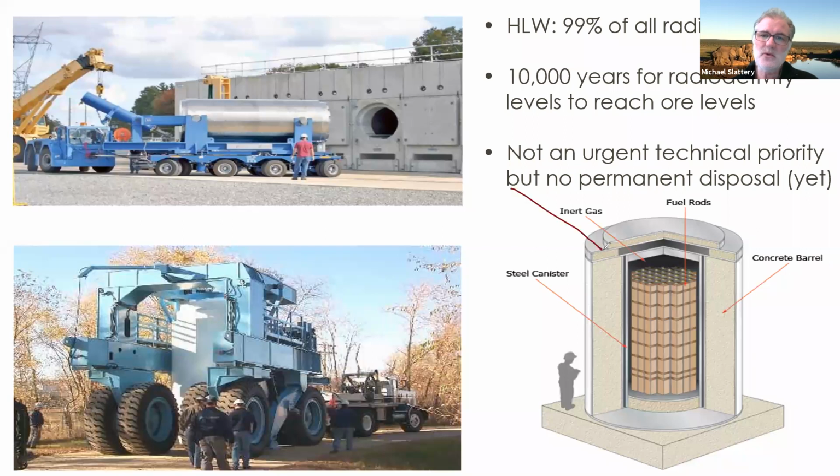So here they're all stored in these containers, these casks over here. The fuel rods, as you can see, are right in the center. These are really expensive, very sophisticated containers. They're bomb-proof concrete barrels. They're lined with boron.